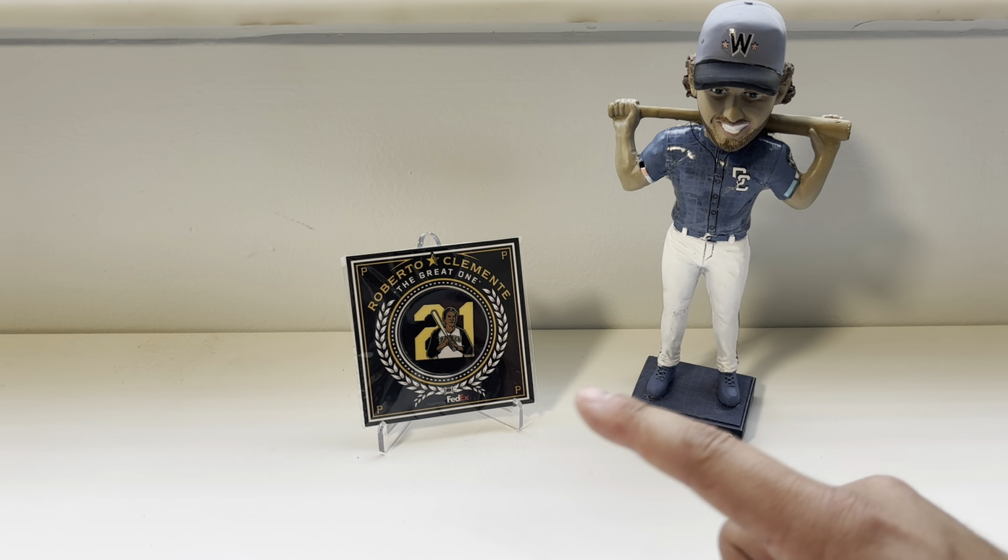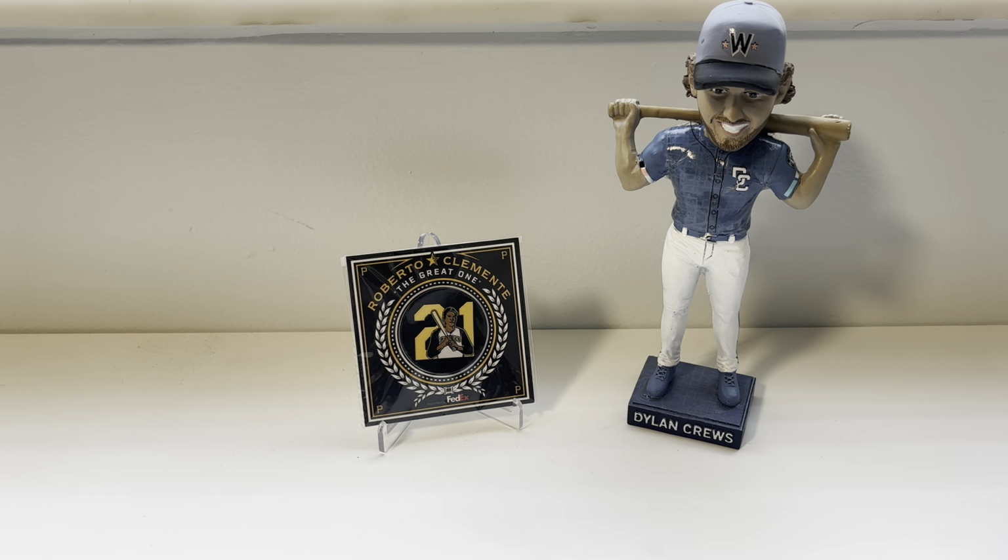In the background are some of the giveaways I got from some Pirate games. Last weekend I went to DC, and they played the Nationals, obviously. They did win one game on Saturday. That was the game I went to, and they're giving out these Dylan Cruz bobbleheads.